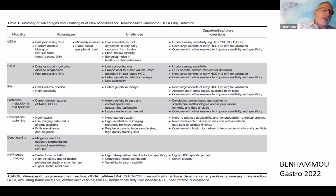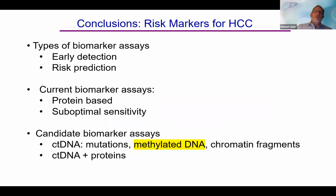Really want to highlight here the comment on radiomics, since we're mostly talking about biomarkers today, but advanced imaging with artificial intelligence also, I think, will be useful. So in conclusion, risk markers for HCC are extremely important. We're not planning to use these to replace imaging immediately, since ultimately HCC imaging is required for a number of tumors, vascular invasion, extrahepatic disease, as well as staging liver disease, staging portal hypertension.